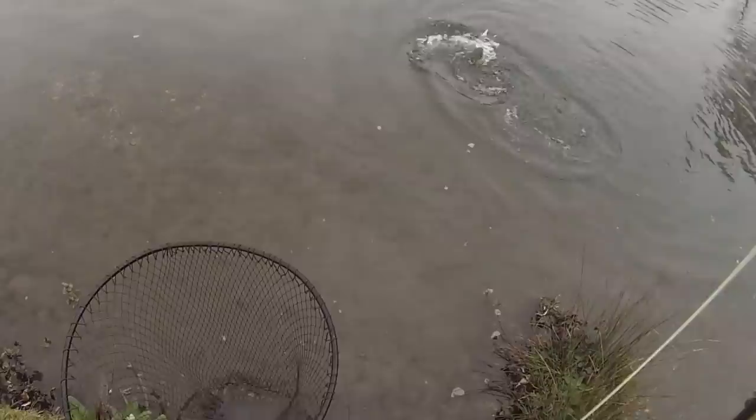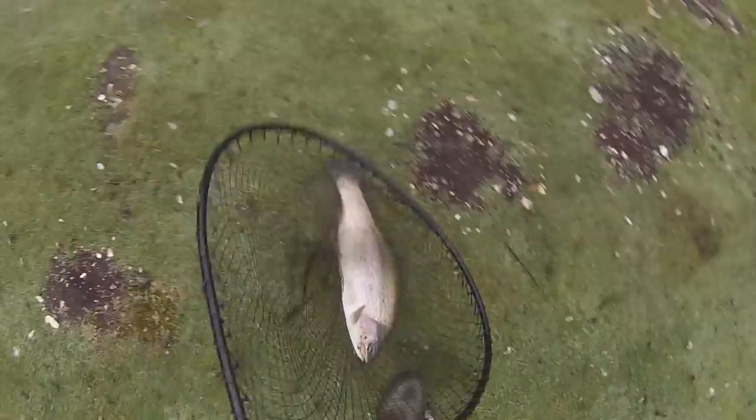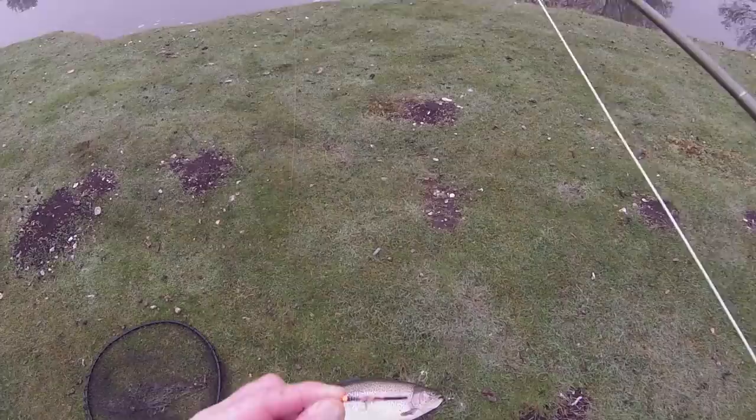Right, let's see if we can get this one in. Yeah! There we are. Well, that's a bit chunkier than I thought, that one. Covered in mud. Right, let's dispatch. Here's a chunky 10, 11 pounder, I expect, caught on my hot head copper. Hooked two, lost two, and then third time lucky on that one. Good start.